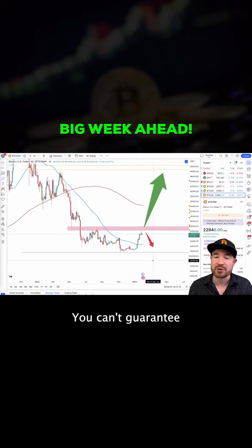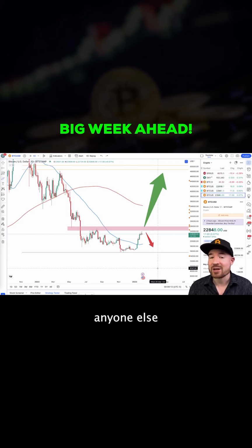So as with anything, reading charts, it's technical analysis. It's not a crystal ball. You can't guarantee where the price is going to go. Nobody knows that with 100% certainty. Anyone who says that they do, they're either taking a guess and they're going to hope that they're going to be right. More often than not, they're not. But otherwise, they're simply just straight lying to you. So if you're seeing anyone else who's making calls for targets with 100% certainty, stay away from them. It's a big red flag. Nobody knows for sure.